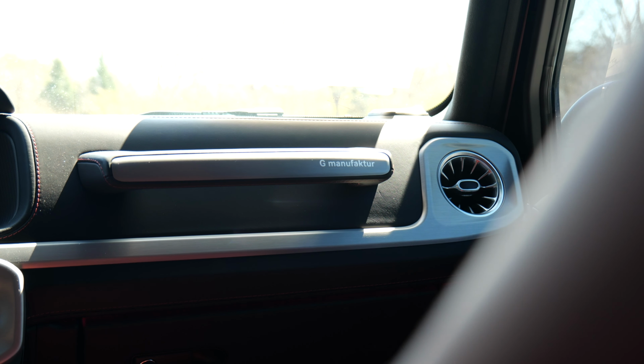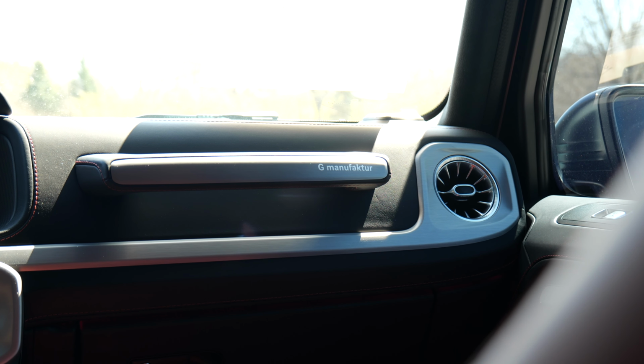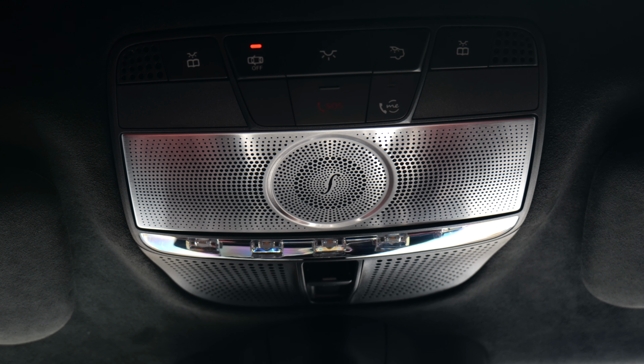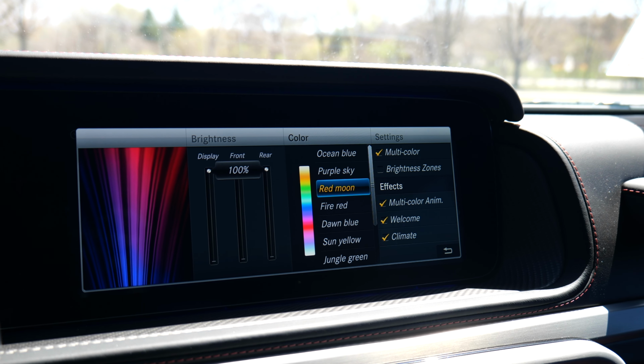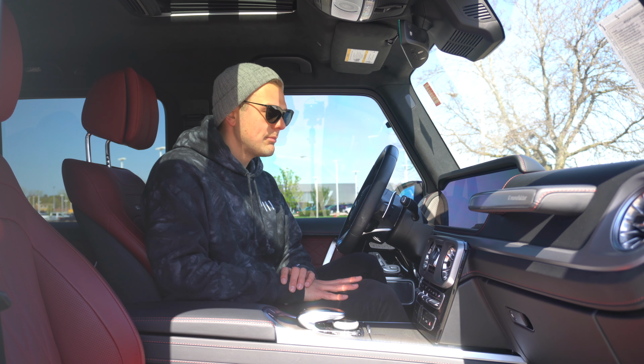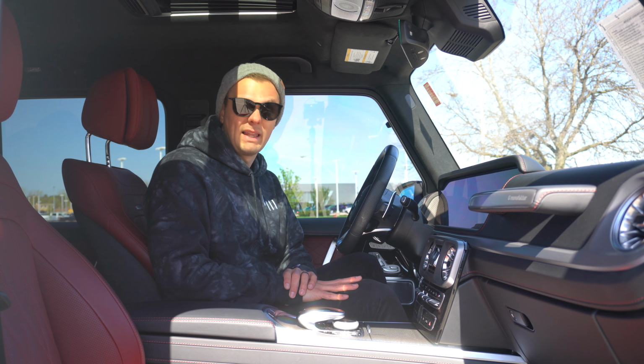You've got an oh shit handle on your passenger side, which originally was probably for off-roading, but now it's probably because this thing is so fast. You've got stunning Burmester speakers. You've got some of the best ambient lighting in the game. I mean, just sitting in here, you're constantly reminded like, oh yeah, I am better than a Jeep or a Bronco, by like a lot.